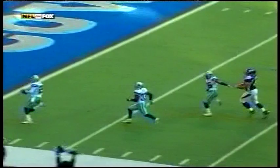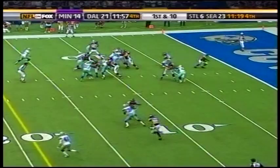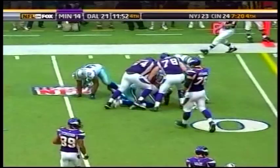And so if you get any kind of pressure in the middle and lay out, as Canny did, you're able to get your hand on the ball. Adrian Peterson, who rushed for a franchise record 224 yards last week against Chicago, lost the football. And the Cowboys have recovered the Peterson fumble.